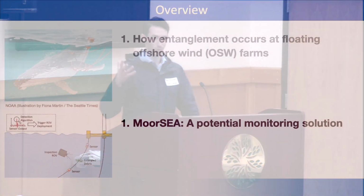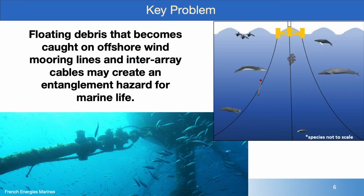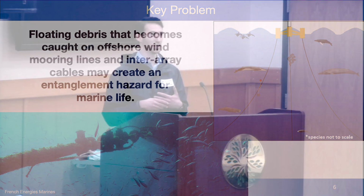So this brings us to the key problem of the talk, which is that floating debris that becomes caught on offshore wind mooring lines and inter-array cables may create an entanglement hazard for marine life. As you see with the figure on the right, crab pots, derelict fishing gear, which I might sometimes refer to as ghost nets, any sort of large marine debris might wrap itself around a mooring line and remain in place, posing an entanglement risk for marine life.